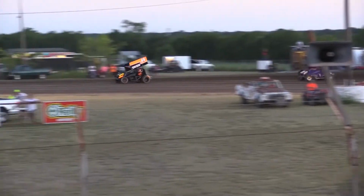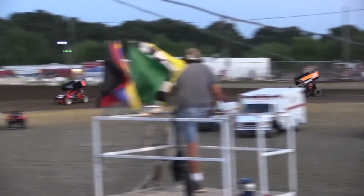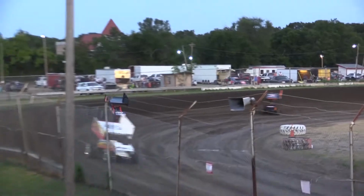Michael Lang still out front. Justin Melton in 2nd spot. Brad Queen is 3rd. Dale Wester 4th. Junior Drinkins rounds them out in 5th spot.